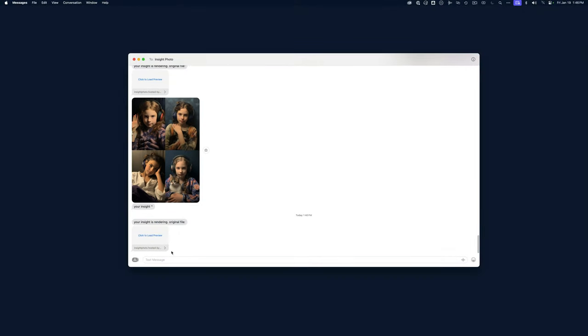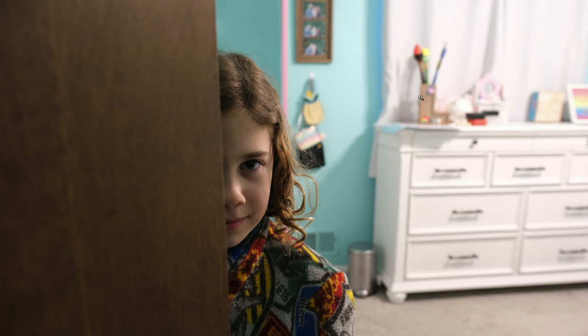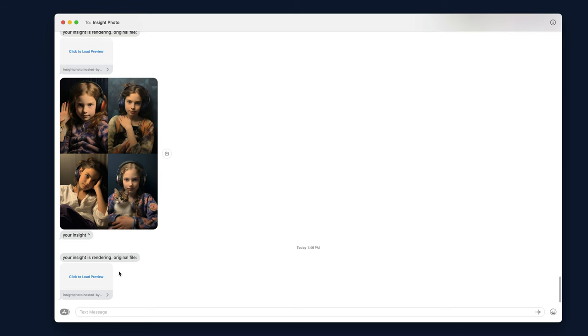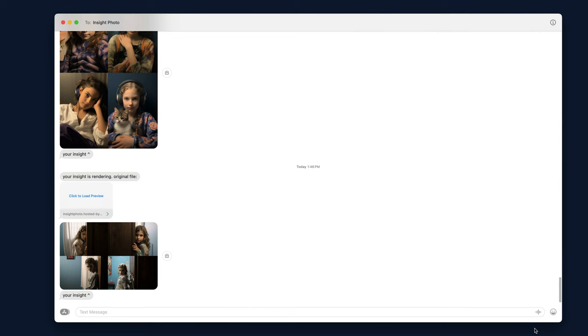Okay, so you can see that I got back this text message that says your Insight is rendering original file. And if I was to open this inside of the browser, what you will see is the original photo, the JPEG that was sent off to Insight. Now we just wait for Insight to show me the rendered version, the inspiration, the Insight version. Now this usually takes about a minute, and what Sam says is that if you send multiple photos, it still takes about a minute. You can see the result just came in there, and I'll show you that larger in a second. Now, if you send a bunch of photos, it will take more time, of course. It has to render a little bit of everything.